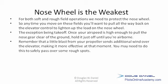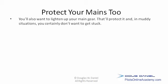Once your airspeed is high enough to pull the nose gear clear of the ground, just hold it there until you're airborne. Remember that a little blast from the propeller sends additional wind over the elevator, making it more effective at that moment. You may need to do this to safely pass over some rough spots or pull the nose out of the mud.